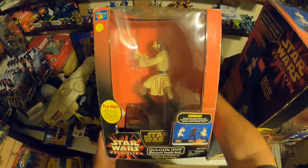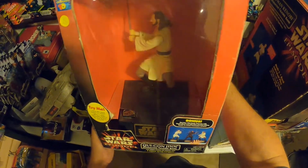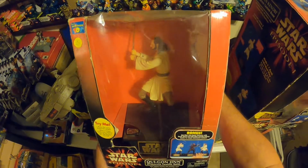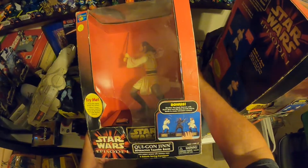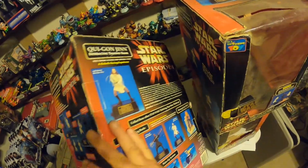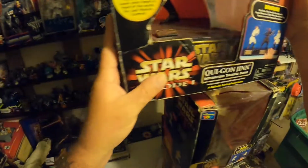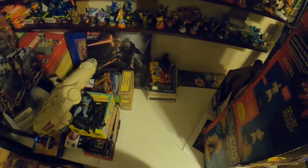Jin. His arms move, and I don't know if they're battery powered. I'll have to do a little research on them. Looks like they might be. But anyway, they're still in their original packages. Although the packaging is rough, they still haven't been opened. There was one other one there too that was the Sith, but his staff was broken.